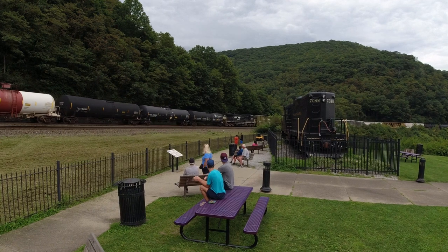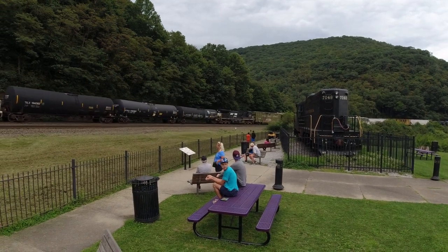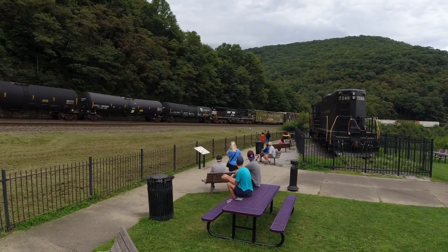We have another locomotive right in the middle of the train helping to get the whole thing up over the mountain.